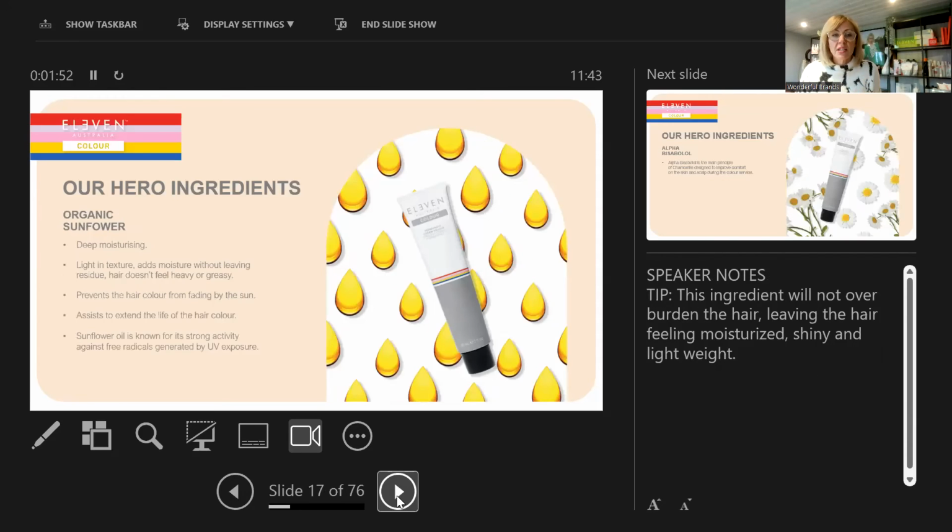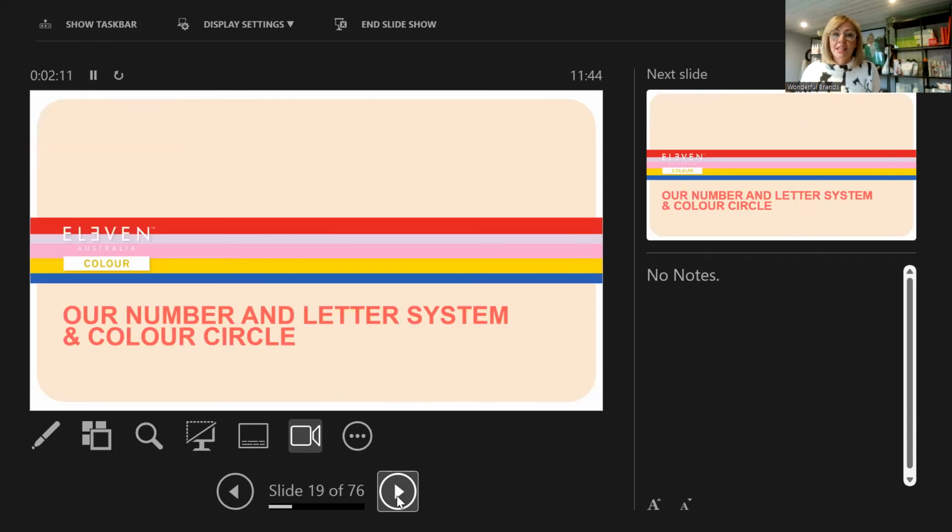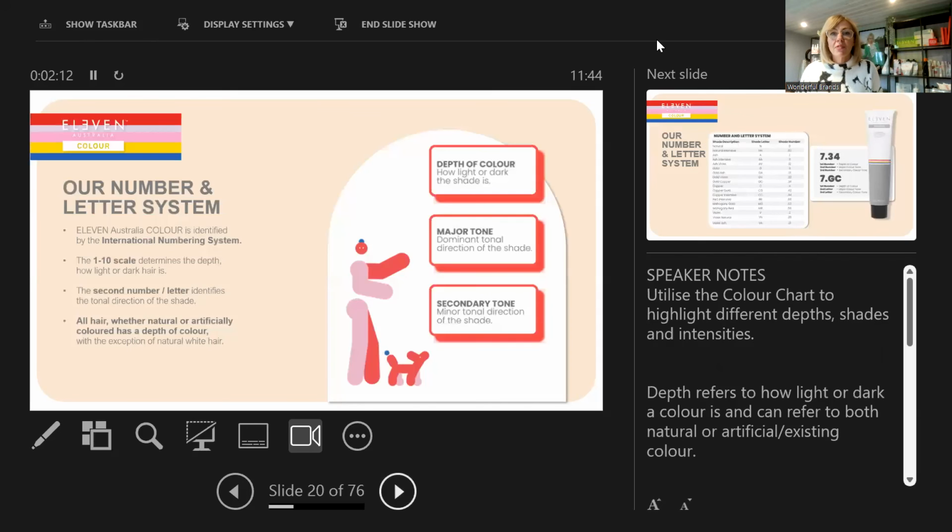Then the organic sunflower oil, really moisturizing. This is what gives the hair the most incredible shine. It also helps with preventing sun damage, with UVA and UVB protection within there as well. The alpha bisabolol, which is the calamine oil, is so nice for the scalp. Okay, right. That is your kind of whistle-stop tour of that so far.